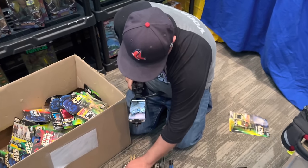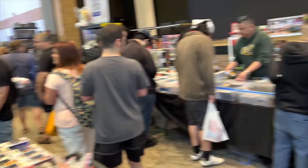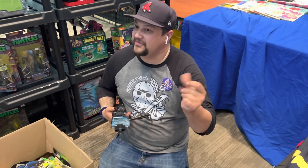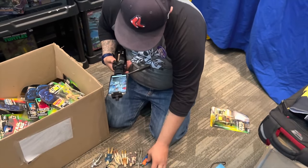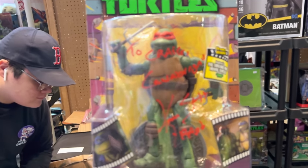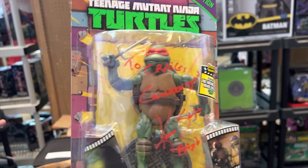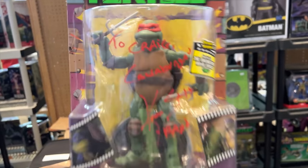What's up, guys? We got the Turtle Chris. So Boston Mike's doing a Whatnot in the middle of the show. It's packed. And he's doing a Whatnot. What's 25 times 5? 125. See? I would sell these with no weapons. Wait, look at this, guys. I got this signed by Ken Scott, who played Raphael in the second movie, but he has some scenes in the first one as well. So, pretty sweet pickup.